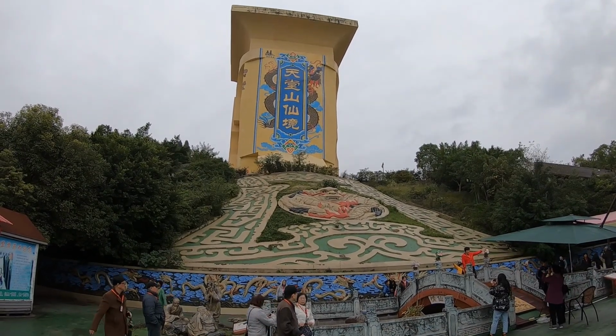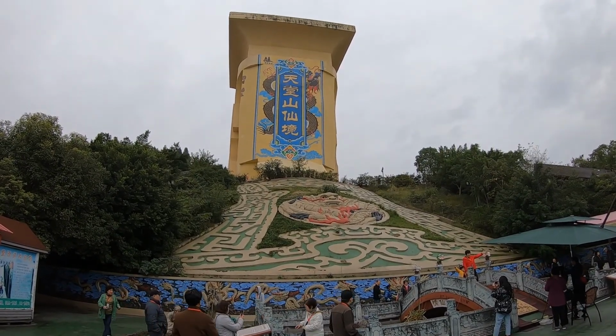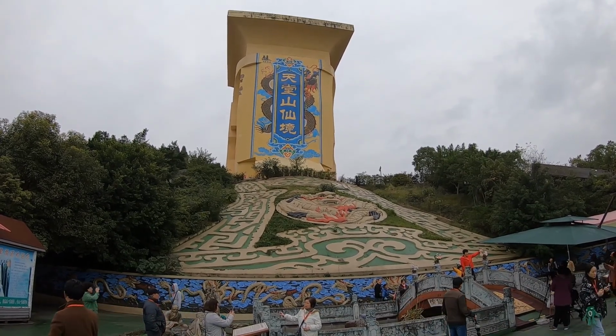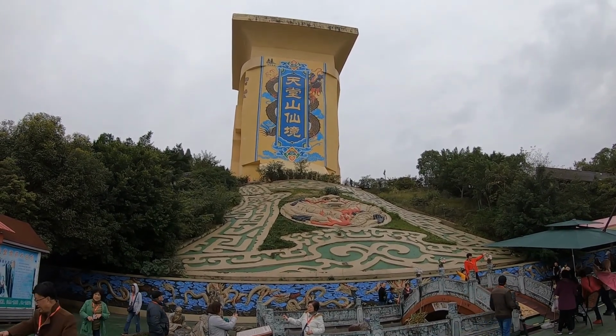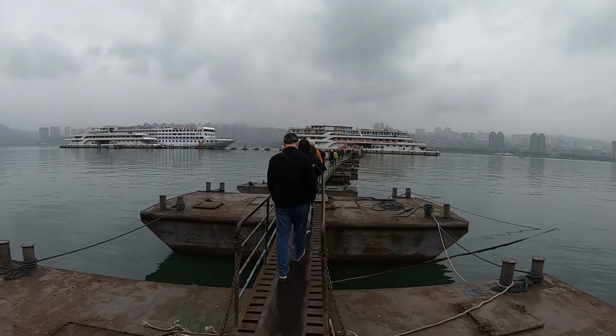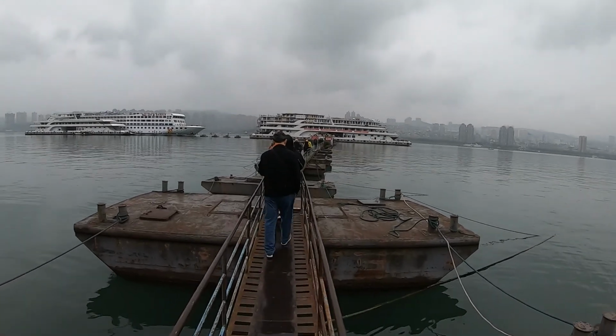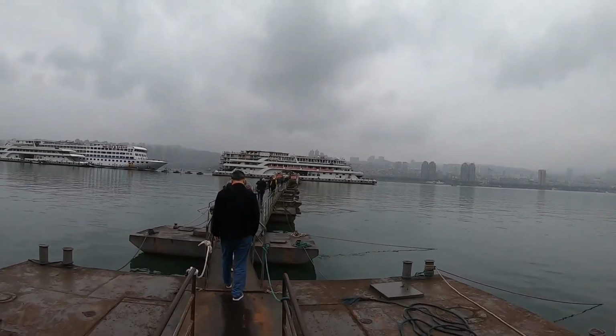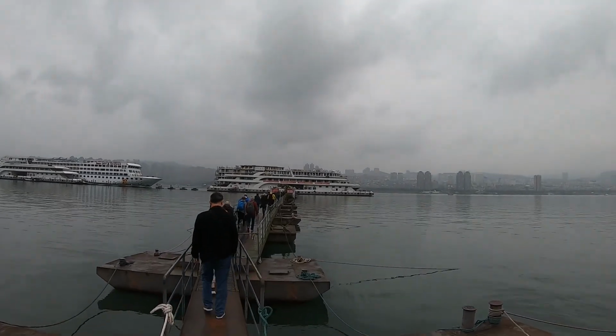This is a view up to the large head, which normally adorns the top of this mountain, and a dragon in the foreground, which symbolises good luck. The only problem is the bloke's head's been covered up at the moment. And we're now done with the scenic area, and we're walking along this very precarious pontoon bridge back to where our boat is, which is through this structure in front of us here.